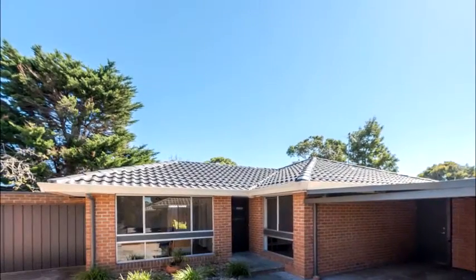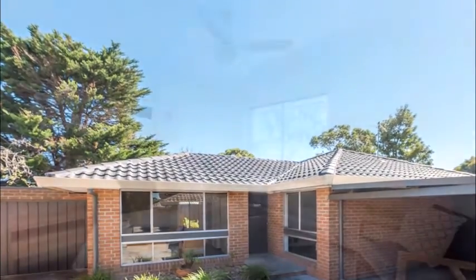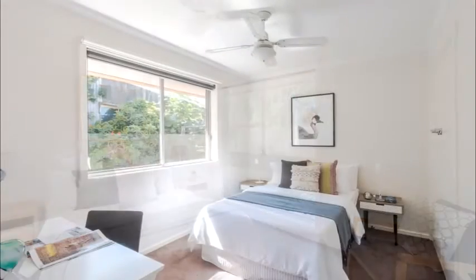Location, potential, return on investment. This property is one that you have to come and have a look. Please come and have a wander through. Nestled in the quiet heart of Chelsea lies this thoughtfully and contemporary styled renovated two-bedroom home, which is perfect for first home buyers, investors, or even retirees.